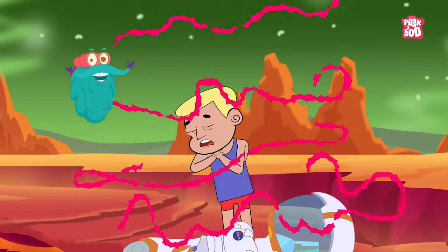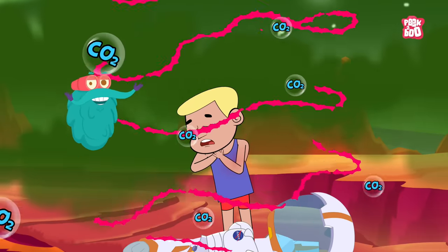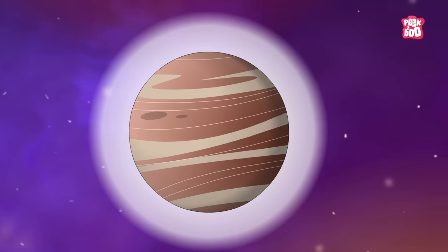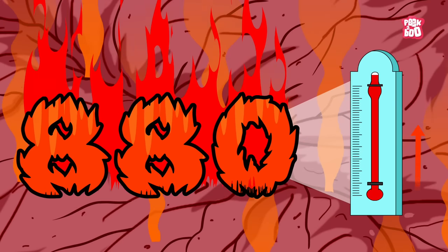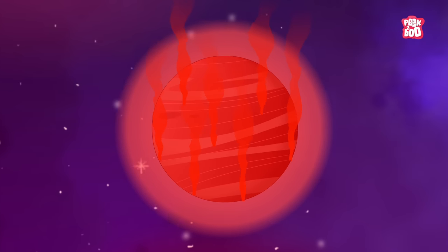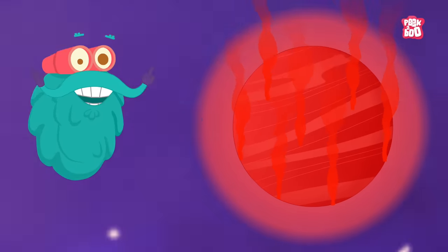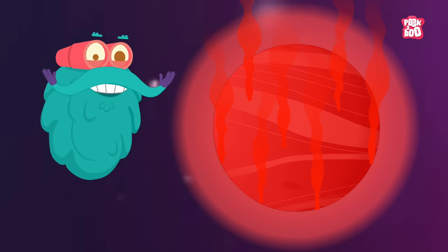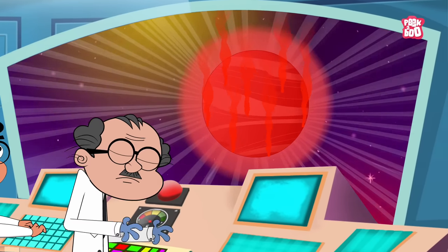And on top of that, the atmosphere is full of greenhouse gases, mainly carbon dioxide, leading to the issue of extreme global warming. The atmospheric layer traps the sun's heat, causing the surface temperature to go over 880 degrees Fahrenheit, which is hot enough to melt lead and declaring Venus the hottest planet in our solar system, despite Mercury being closest to the sun. All these factors make Venus an inhospitable planet where neither life nor spacecraft can survive. But some scientists believe that this wasn't always the case.